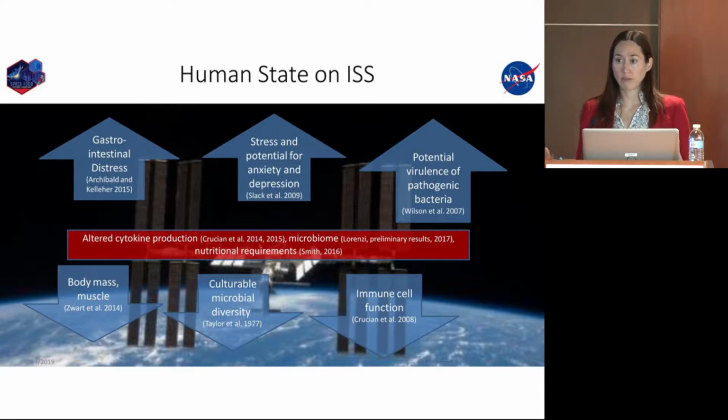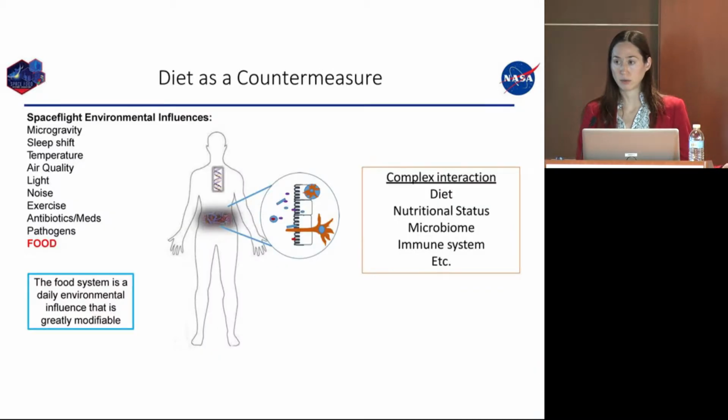So we know that food's going to be on every single human mission. It has to be. So the best way we can look at it is how can food help prevent some of the negative health effects? And so we look at diet as a countermeasure. It's almost a first-line defense against anything that can happen to the human body in spaceflight. If you're maintaining your nutrition, you're maintaining your intake, and we know that we can work on this significantly on Earth to try and provide them the best system and one that they want to eat for these amounts of time. So diet is basically interacting with everything.